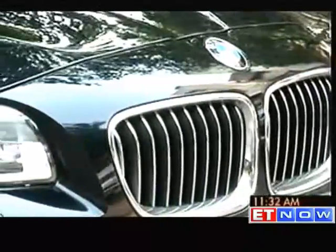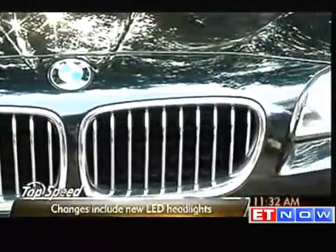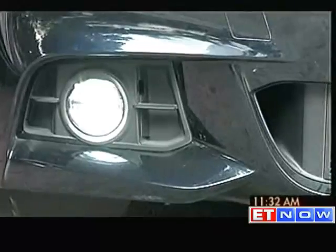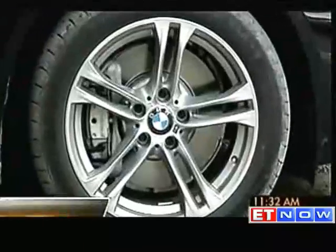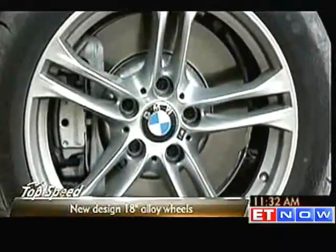Take a look at the front and the most noticeable difference you will see is to the trademark kidney-shaped grille. The slats here have a matte finish and the bumper too has been redesigned, along with the fog lamp cluster and the air dam. The headlamps now get LED lights as standard fitment. The car now rides on elegantly designed alloy wheels mounted with 18-inch low-profile rubber.